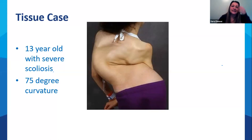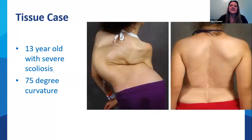After multiple surgeries, and because, again, somebody said yes to donation, she was able to get that straightened out. And I mean, look at that. That looks pretty darn normal to me. And so again, that's going to be life-changing for her, because now I'm sure she's able to do so much more in her life than she would have been able to prior to that.